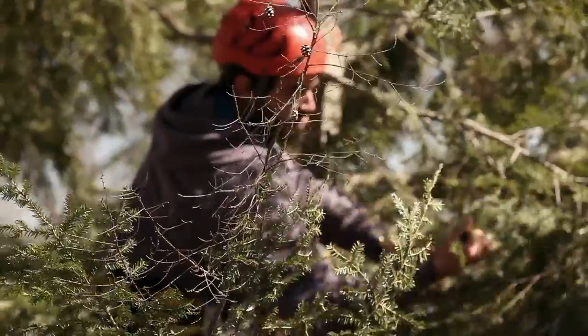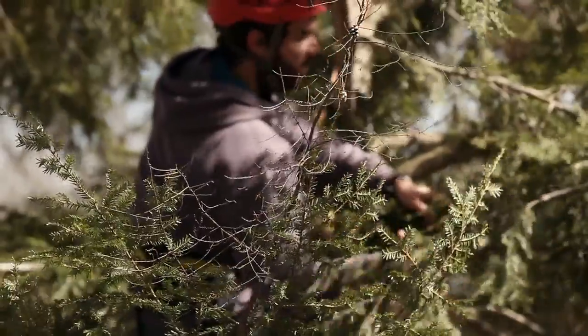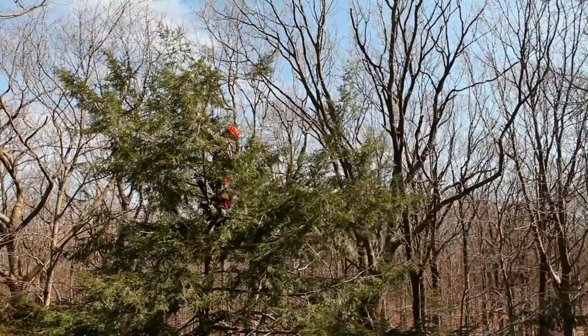As far as the climbing to collect adelgids go, there's a couple reasons that we do that. In order to be able to reach the ends of the branches where most of the adelgids are, you have to get up into probably the last third of the tree, depending on how large the tree is.